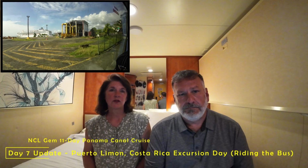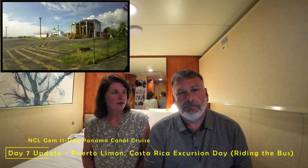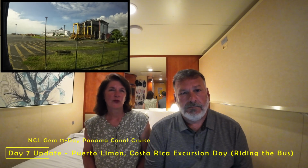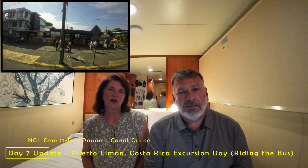Everybody got on the bus. It was a pretty full bus. You're never sure with your excursion. Once you book it, you're not sure how many fellow excursion passengers you'll have with you. But it was one bus today, and I think there was only one seat maybe in the very back behind us. Yeah, literally one seat, so it was a completely full bus.